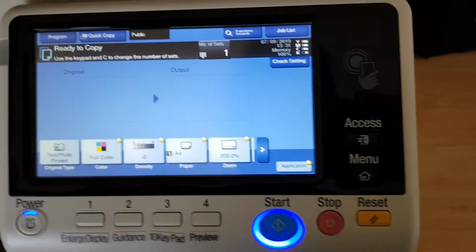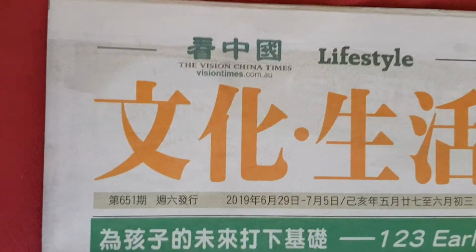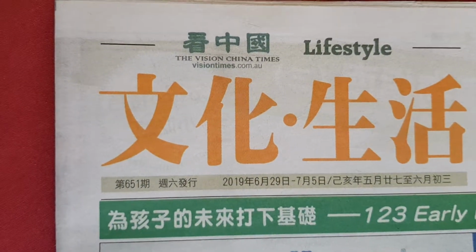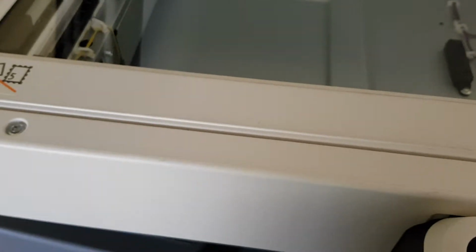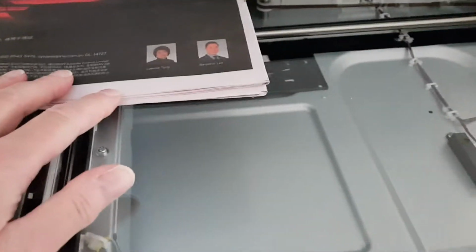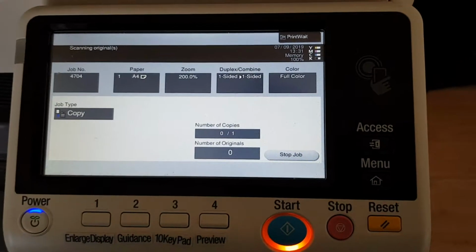All right, let's see what we have to add. We've got here a lifestyle magazine, The Vision, China Times. So it's a Chinese lifestyle, not magazine, paper. And what we're interested in is on the back. We're just going to fold it over, and this part of this car is going to be in the image. We're going to make this into something more interesting with this image of what appears to be a sports car. So we're going to make this sports car look really interesting. Rich people's toys, these cars.